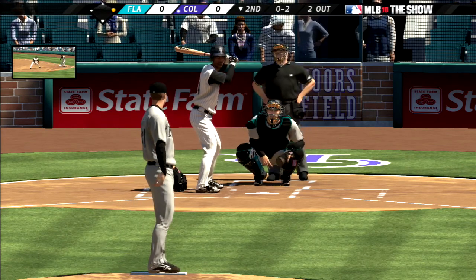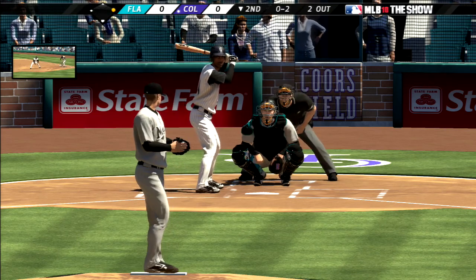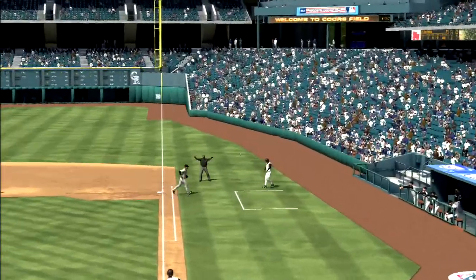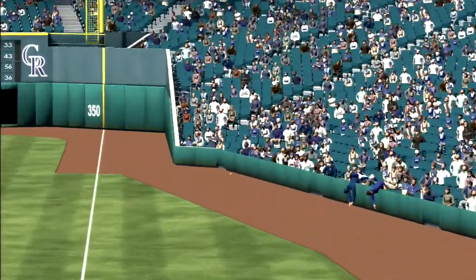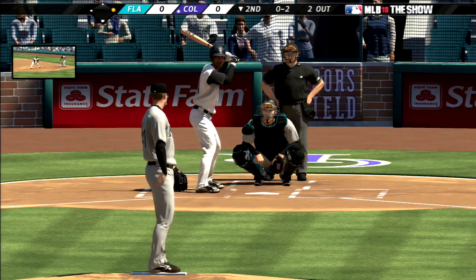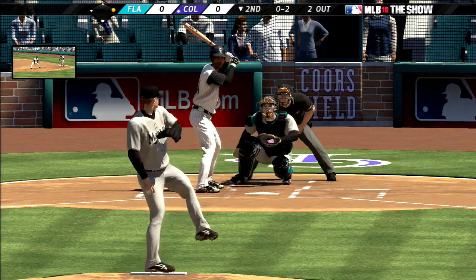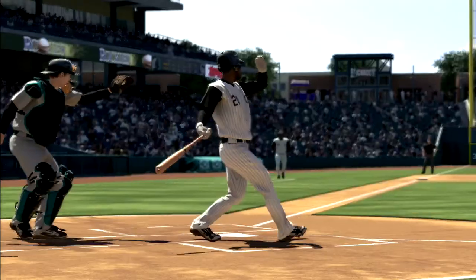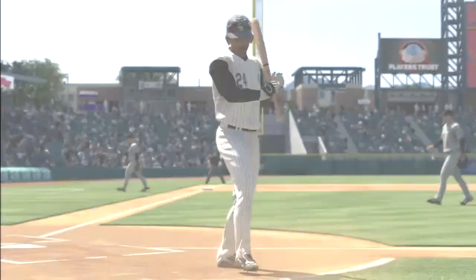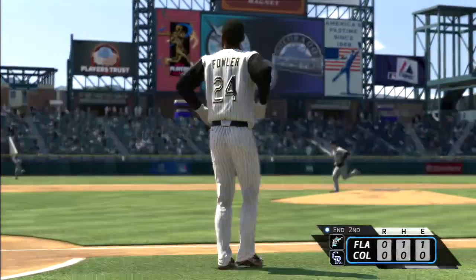Bottom of the second here with no score. And this is hit to the right side, but it'll wind up foul down the line at first. And a good fastball swung on and missed for strike 3, and the inning is over. One left for Colorado, who move to the third with no score.